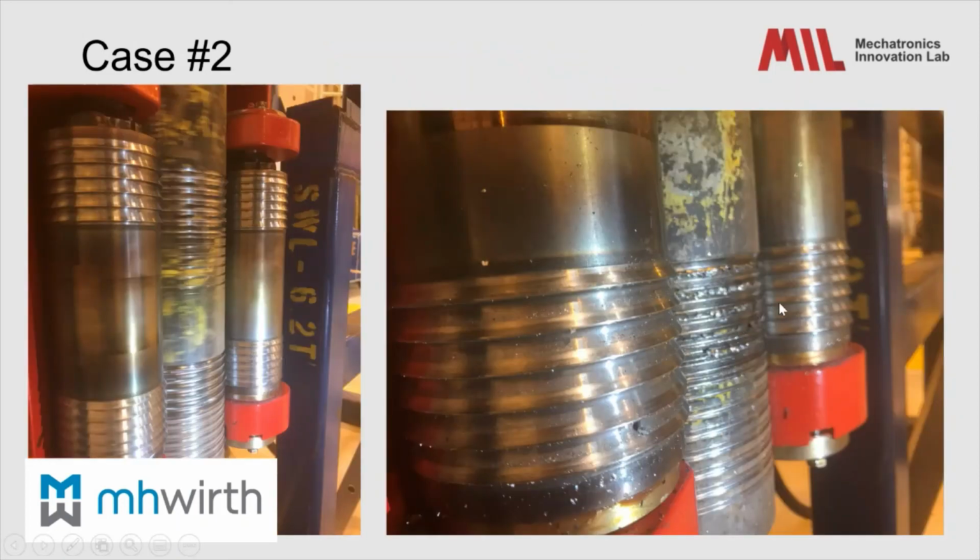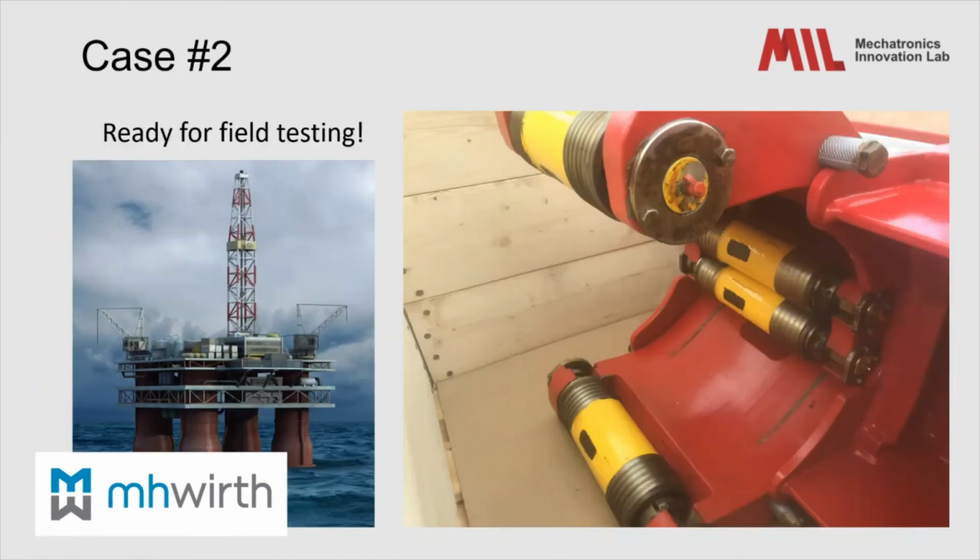This was an extreme stress test, and the debris you can see here is not from the rollers, it's actually from the pipe. So they held up very, very nicely, and MHWH was so happy with this that they actually chose to send off this pilot series of these rollers that we made offshore onto a rig where they were field tested for I think 2 or 3 months and showed very, very good results.